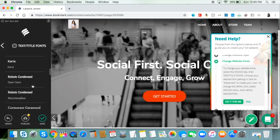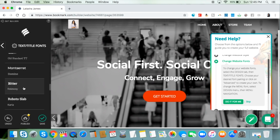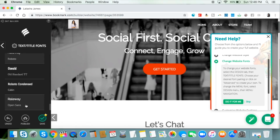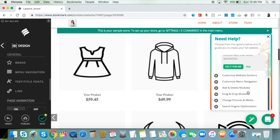Oh, this is cool. It actually has font pairings so I can make sure that they look good together. Let's see. I like this one, Raleway and Roboto. Okay, I'm going to keep that one in mind. I like this one. It's a little easier to read. Then you can also click advanced here to use your own font, which is cool. And I can also change the menu font if I wanted, but that's fine for now. So go back, cool. Let's see what else we can change.